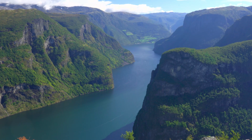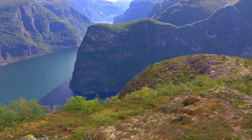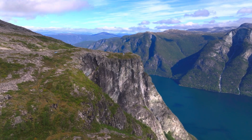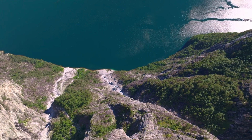We later met people who had planned to camp here for the night. But feel free to look for a better viewpoint, but you are totally on your own. So be very careful when going close to the edge of the cliffs. We don't know how stable it is, and it is 1 kilometer down.